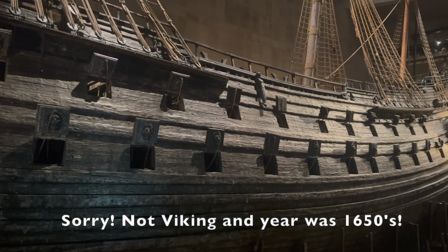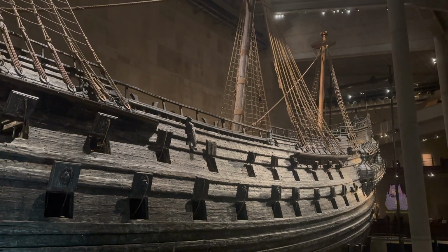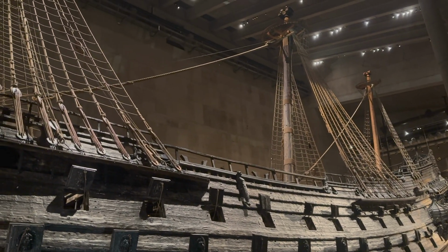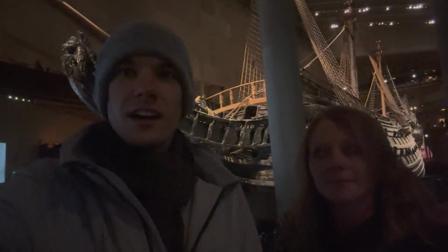It was once owned by Swedish royalty back 1100, 1200, truly in the days of Vikings. But there's actually a video that we're going to watch here shortly they have that kind of talks about the ship and the preservation and the era. And so we're going to watch that and then get some more videos about the ship.